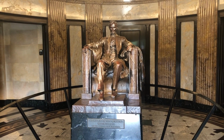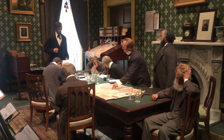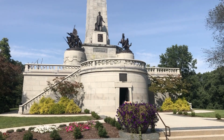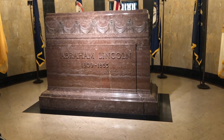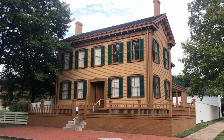If you like Abraham Lincoln, Springfield is the place for you. It is the Abraham Lincoln center of the universe. First off, we got Lincoln's tomb, which is massive. He's basically been here since he was assassinated, and he's also joined by his youngest 3 sons and Mrs. Lincoln. It's really impressive.